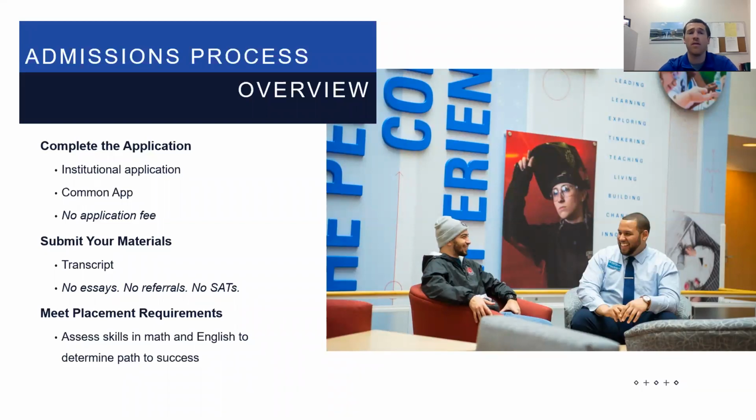We do not have any GPA requirements or anything of that nature. We are an open enrolling admissions school, so I'll talk about that a little bit later. It allows students, as long as they graduate from high school and feel that they would like to pursue post-secondary education, to absolutely have the right to do so.